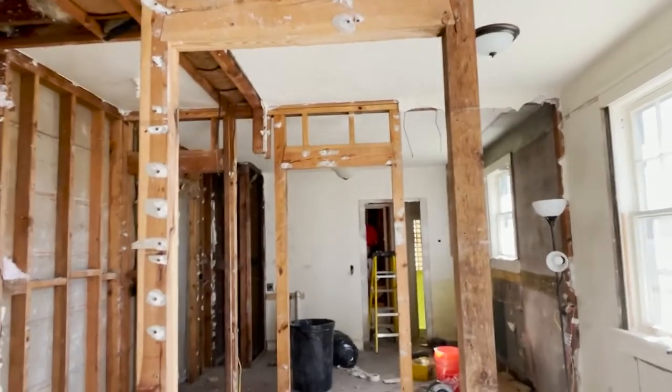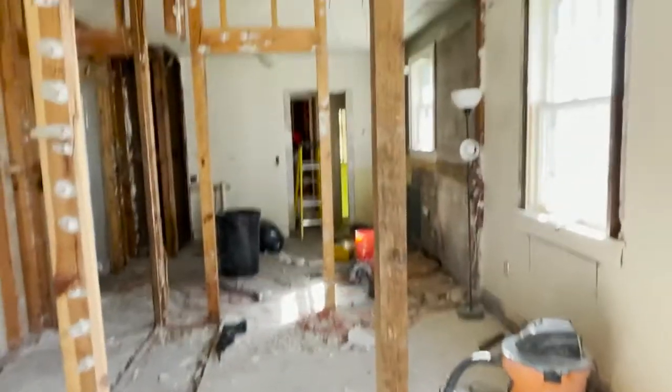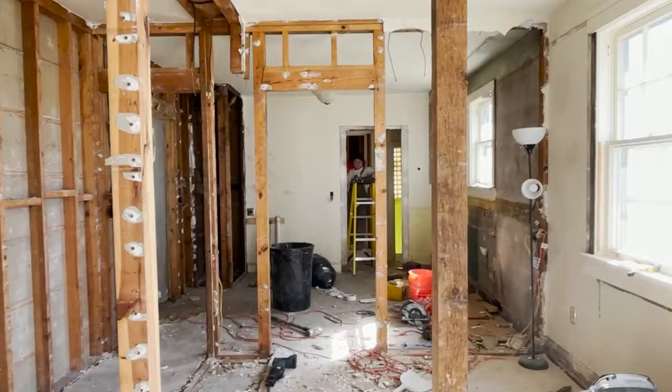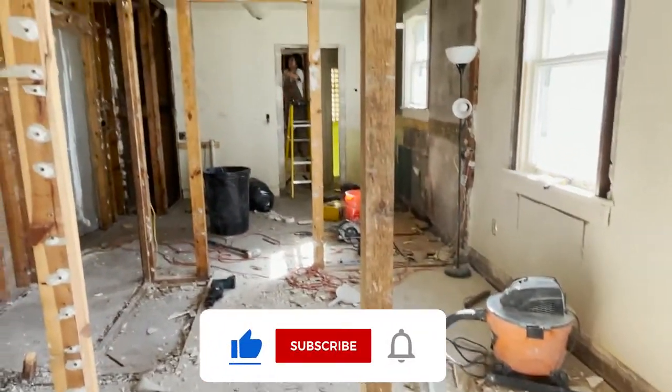So this is what everything looks like after our third weekend of demolition. Jacob's taking out the bathroom in the back and Hannah's taking out some siding. And this is all that's left of the kitchen.